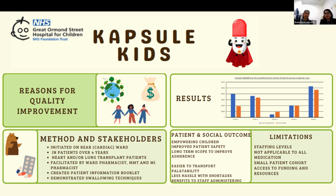So in terms of our results, we did have a lot of cost savings and also carbon emission savings generated from this. So at the end of the project, we initiated it in 5 patients over 6 months, but if we projected that over a year and said we had 10 patients, then it would have led to 972 miles in a car saved worth of carbon emissions, and also around £258,000 worth of medication costs.